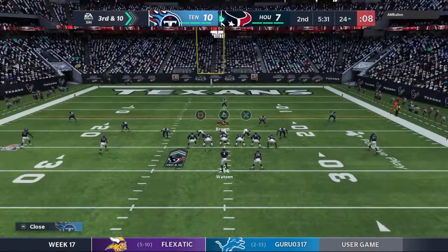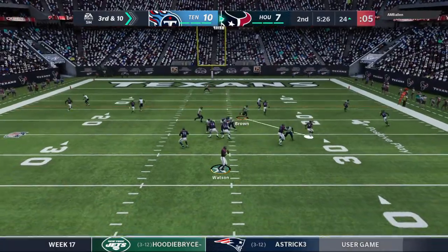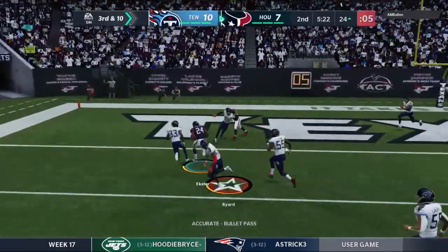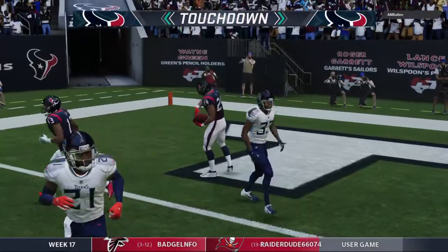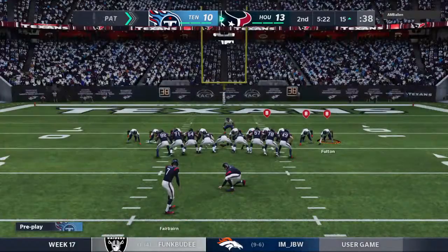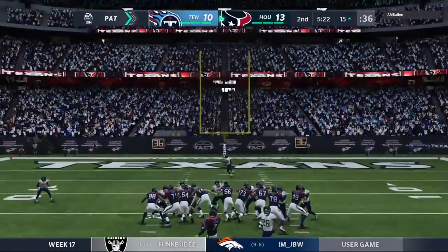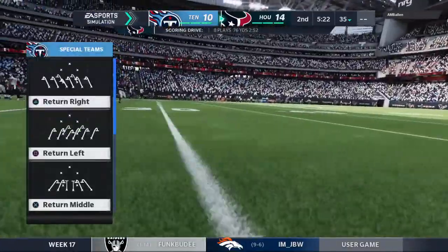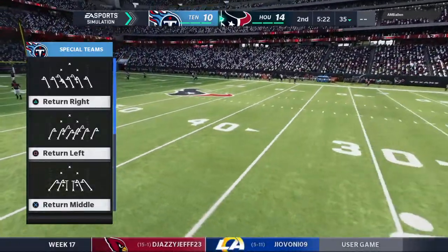55, mark, 55. Stay with your man. Check, 55. Operating from the gun, Watson. He'll have a first down inside the 10. And he'll take this one in for a Texans touchdown. Austin Eckler. His 14th touchdown now on the year. And the Texans have retaken the lead. And that makes it 14-10. Makes the score Texans 14, Titans 10.